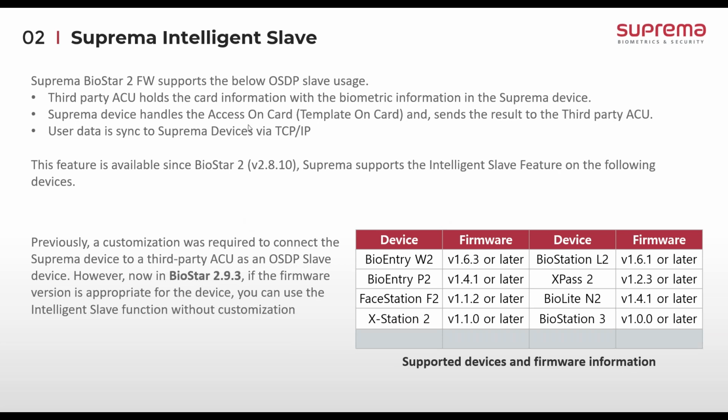What is still going to be handled in the access control unit? Very much everything: user information, card information, and actually the access control rules as well. But the biometric information will be handled by the Suprema device. Here is what we do. As I previously mentioned, we handle the access on card or the template on card inside the device, and then we share the result to the third-party access control unit.